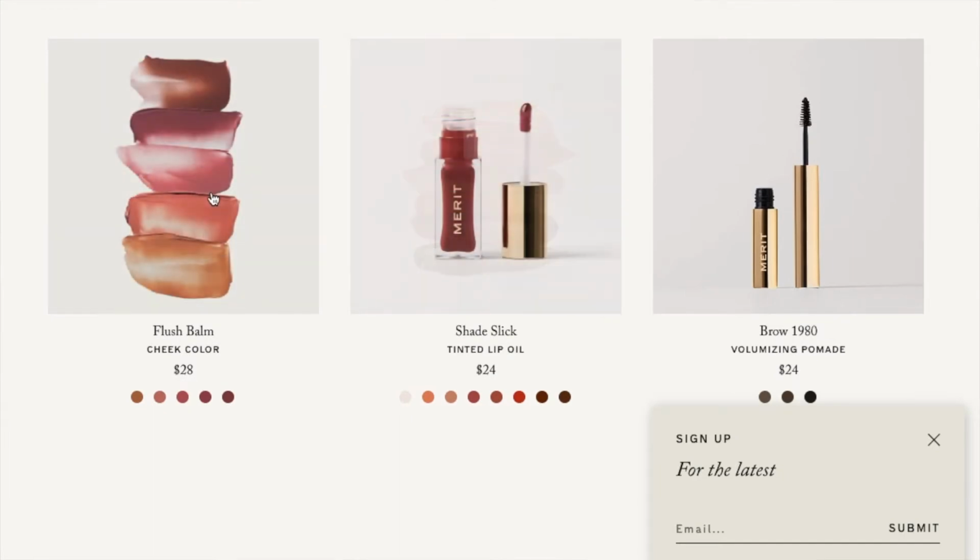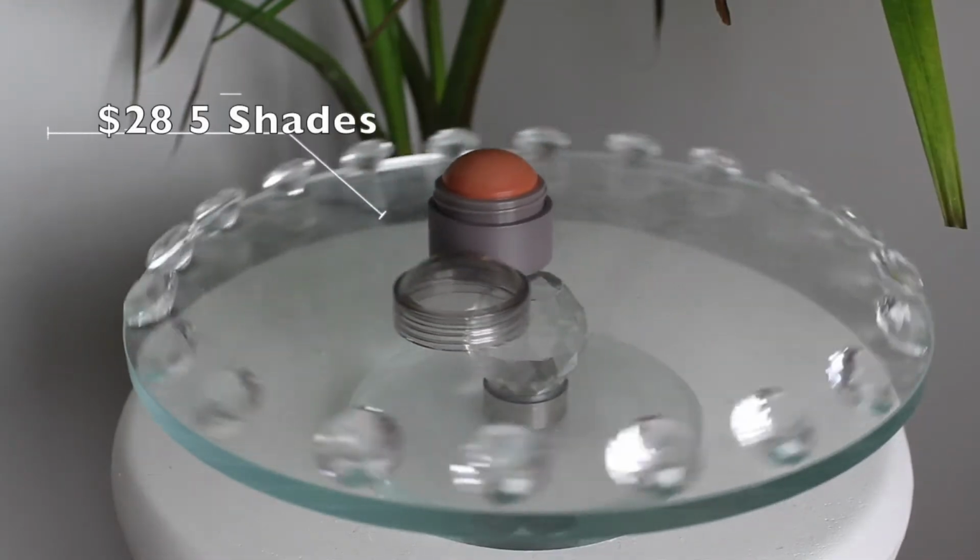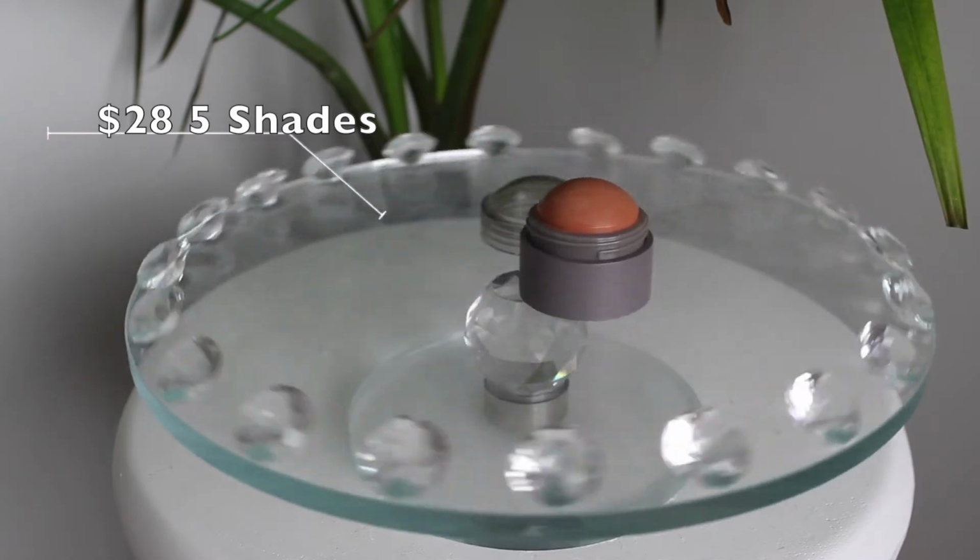So the next product I have to try is the Flush Balm. So this is a cheek color. And I got mine in a shade Terracotta. I wanted to keep a nice more neutral tone when it came to these products, so that's kind of what I was going for. You just twist open the top and here is the product. I'm tempted to just go like this. Oh yeah. No. Ooh. Ooh, that glides on real. Oh my gosh, that feels so smooth.